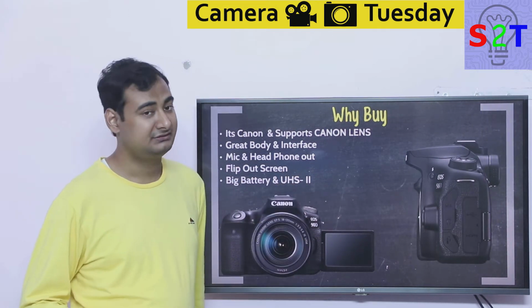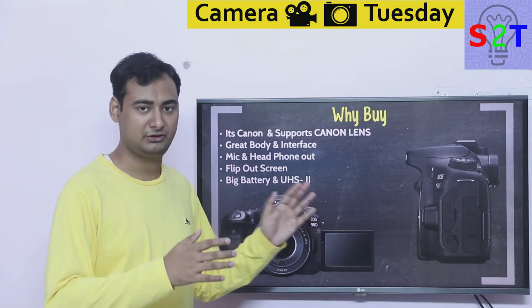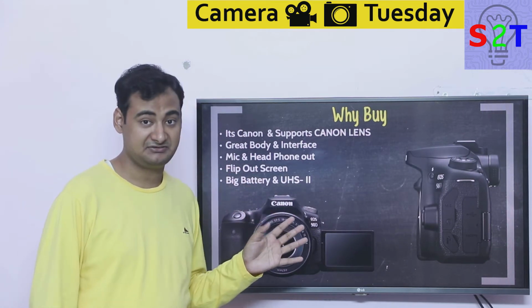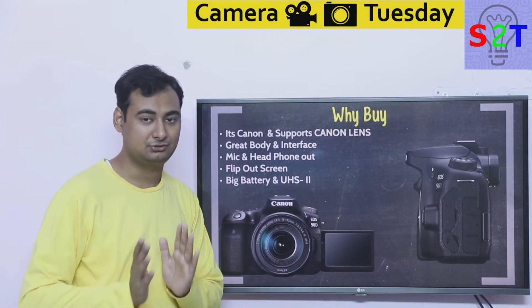So in those sorts of scenario and context, it's quite an easy choice. Like if you already have Canon lenses, you like Canon, go for it, no discussion. Now the body is very good, because I already specified, like in mirrorless, the only camera company that even comes close is either Canon or Nikon or Panasonic. Sony is like, it's a good joke.